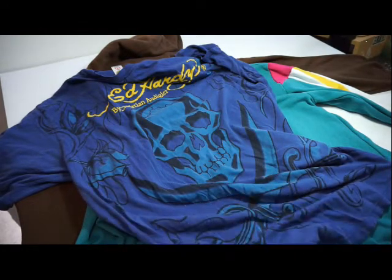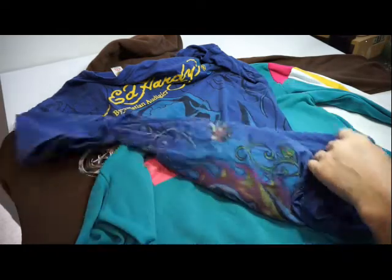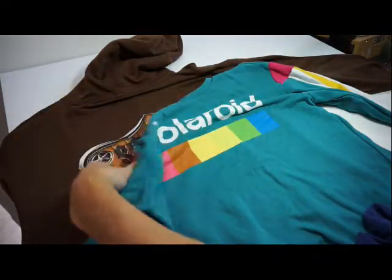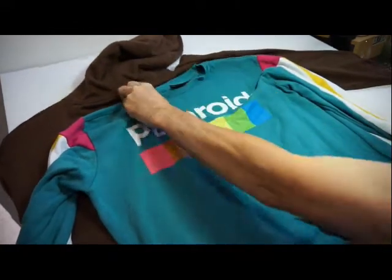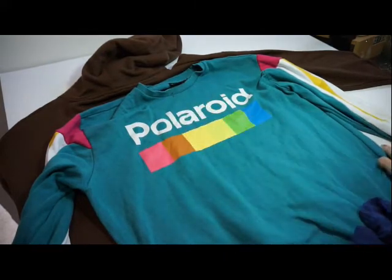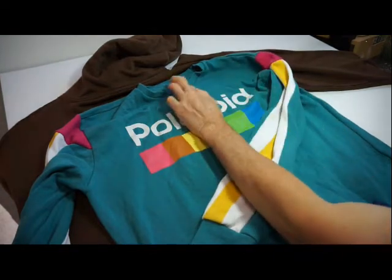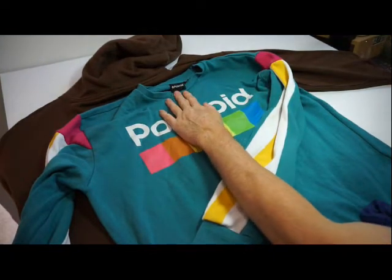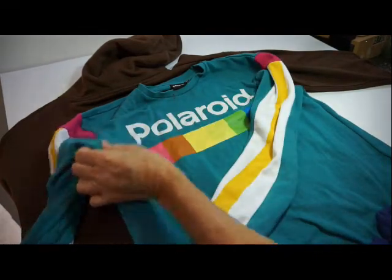Ed Hardy. I don't know if there's a year on it. It's not single stitch, so that's decent. Got this Polaroid sweatshirt, pretty cool. Got a little stain there, but that should come out. That's nothing. The vintage ones of these sell for pretty decent money, but this one says made in China, so that's not vintage. But it still should be like a $20 bill right there.